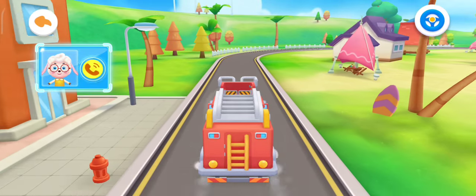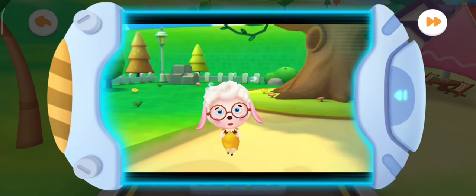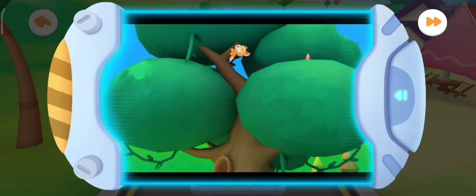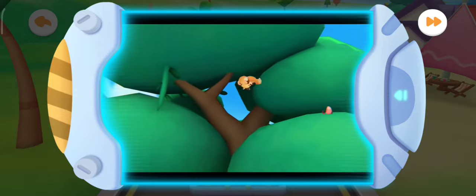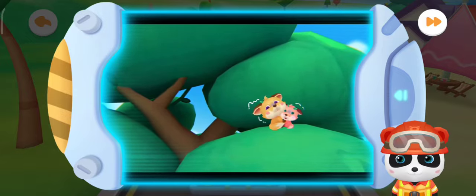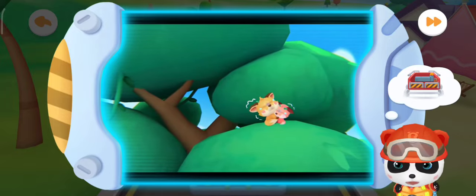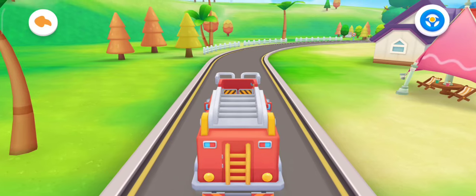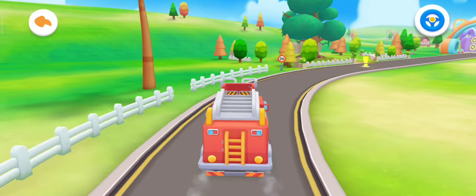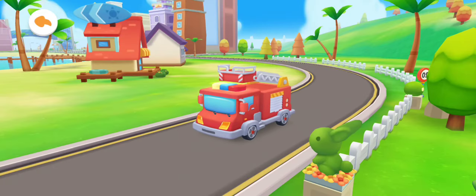There is an emergency call for help! What shall we do? Firefighter Kiki, the baby fox has climbed up the tree for fun and now they can't get down! Please come and save them! The ladder can be raised for rescue. Firefighter Kiki gets ready to go! Miss Maymay, don't be afraid. Firefighter Kiki will act immediately.